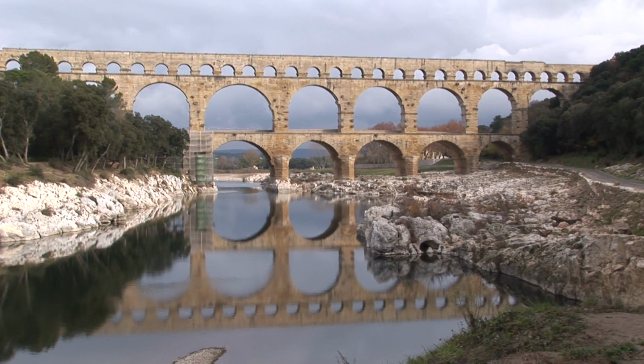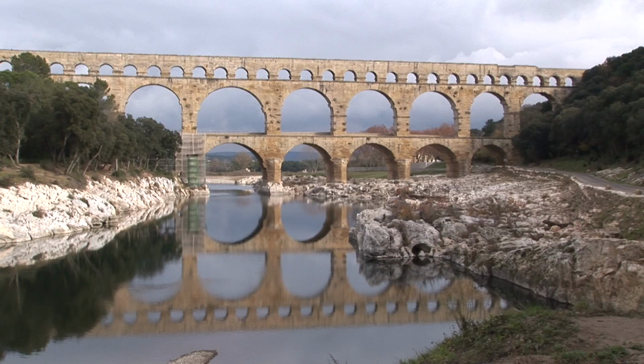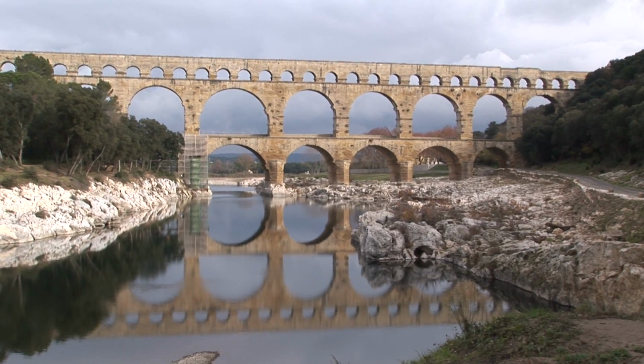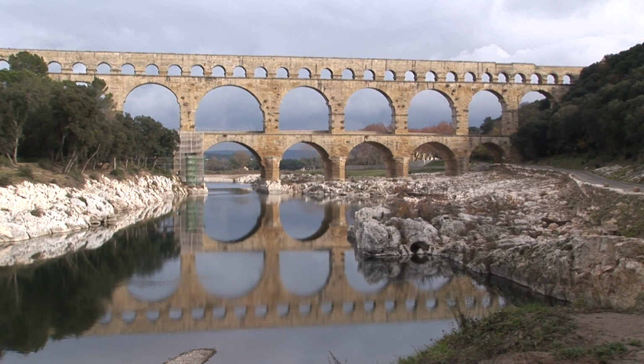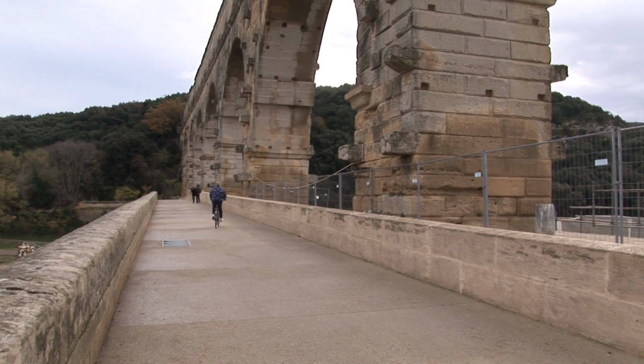After the collapse of the Roman Empire, the aqueduct was no longer carrying water over its 31-mile length, and yet the bridge remained, and one of the reasons why is it was an actual bridge across this valley, and it was used as a toll bridge.